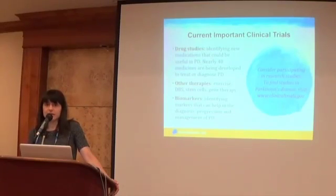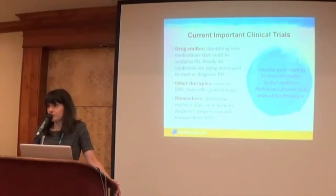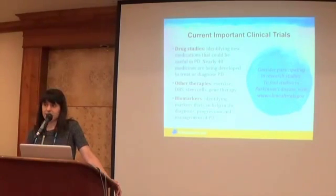There's other therapies, exercise, which has been shown to delay progression of Parkinson's disease. It is the best therapy to delay progression of Parkinson's disease. Deep brain stimulation can be tremendous for the right candidate. Stem cell therapy, gene therapy, and biomarker development. We're now finding ways to diagnose Parkinson's 20 years before anyone develops tremor. So these are really exciting developments in our field that will hopefully significantly improve the lives of people with Parkinson's.